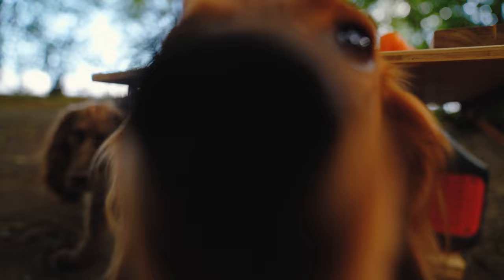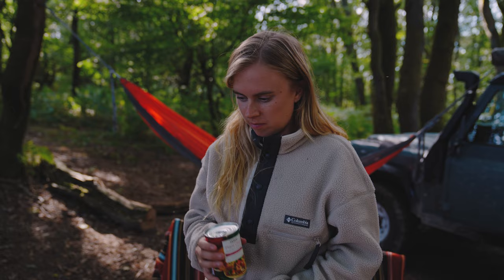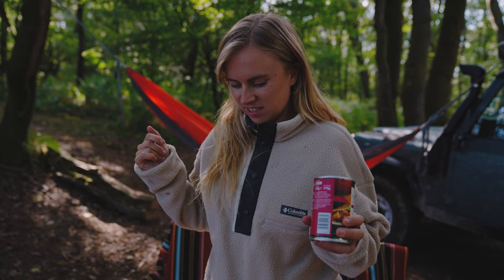Do you want to talk us through tonight's dinner? Yes, so we've got jackfruit tacos and loaded campfire nachos. We've got a lot. So we're going to blend a homemade salsa, and then marinate and cook the jackfruit, and then load the nachos, I suppose.